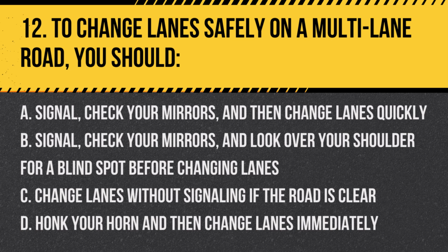C. Change lanes without signaling if the road is clear. D. Honk your horn and then change lanes immediately. Answer B. Signal, check your mirrors, and look over your shoulder for a blind spot before changing lanes. This ensures you are aware of your surroundings and that it is safe to change lanes.